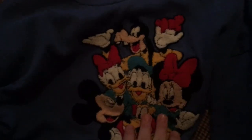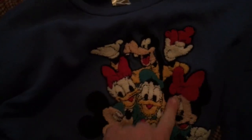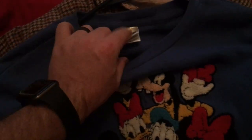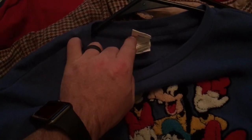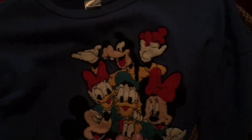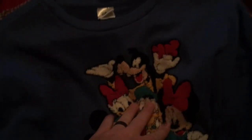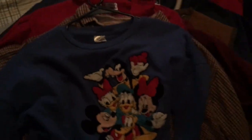This one, oh, this is confusing. Look at this. It almost looks like latch hook type stuff. For a minute, I thought somebody bought this and stitched it on here. But it's an official Disney tag. Maybe it had a design and somebody latch hooked over it. I don't know. It's a small, so it may sit for a while. But it was pretty cool, so I grabbed that.